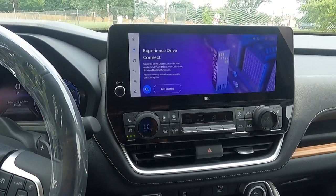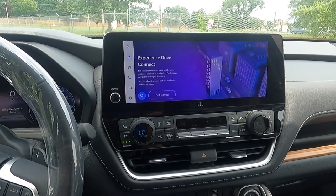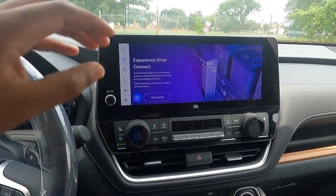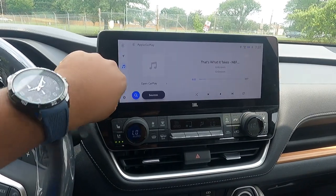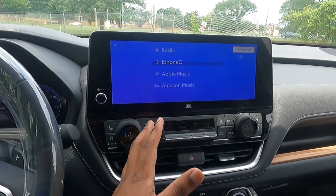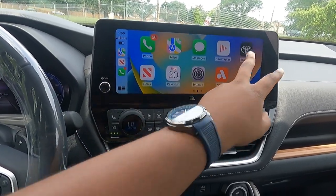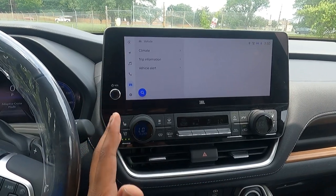Your navigation, which is subscription-based, which honestly, I'm not surprised as phones can definitely do navigation a lot quicker than embedded nav. But your radio functions right here. You do have AM, FM, Sirius XM radio once you change the various different sources right there. Phone connectivities, which I showed you guys a second ago. Your vehicle settings are right here.